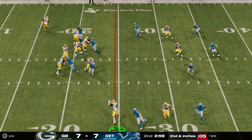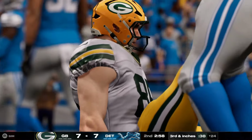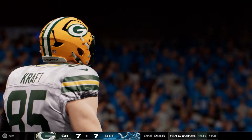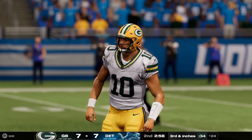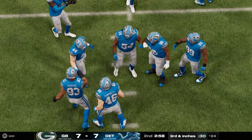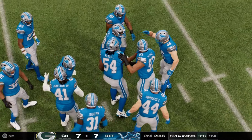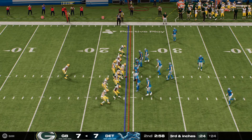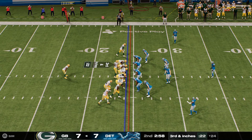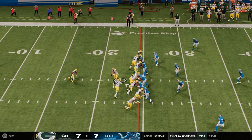To throw now, here's Love. And that is incomplete. A lot of force bearing down on him there. He could not hang on. It's 3rd down. And that's one of those plays where it's hard to keep 2 eyes on the football when you know the contact's coming, let alone getting 2 hands around it, hugging it to your body, and absorbing the hit, even for those big tight ends who you would think could absorb that contact.